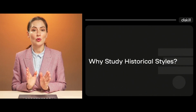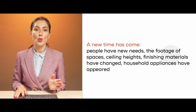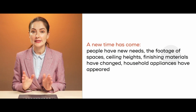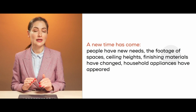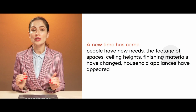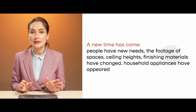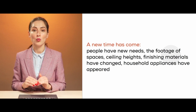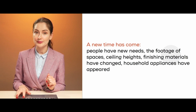Let's start with the question. Why study historical styles at all? Well, the way we live has definitely changed. Our spaces are smaller, ceilings are lower, and technology plays a big role in our interiors. Materials and layouts have evolved, but that doesn't mean that history is gone.